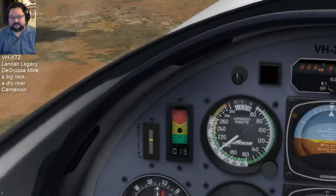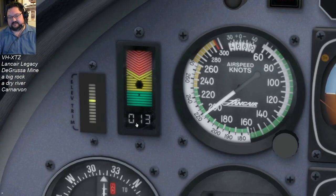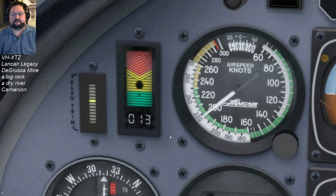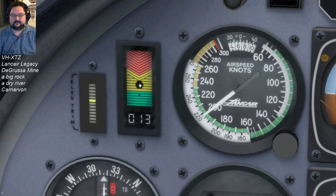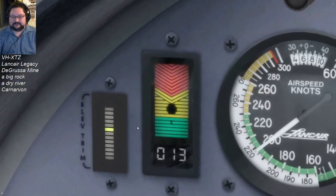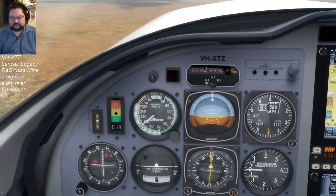And the green, yellow, and red thing, that is an angle of attack indicator. So I think that's, can't be 13 degrees, it's probably 1.3 degrees angle of attack. So in the green is perfectly fine, stable air. And the yellow is getting a bit touchy, and by the time you hit the red, you're in a stall. But that downward arrow thing is the stall buffet. So if it becomes black all the way up to here, then you'll start getting some stall buffet. If it gets black all the way up to the point where that black little circle is, you'll start getting the stall warning horn.